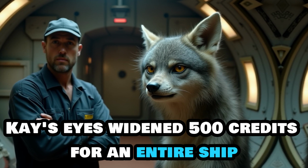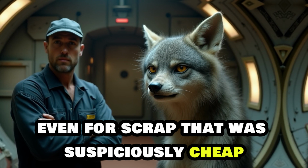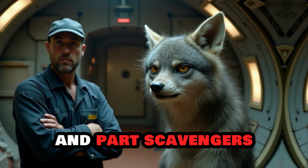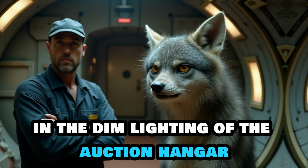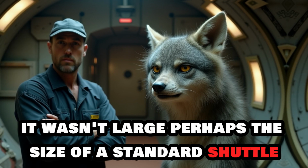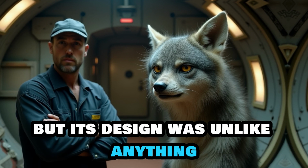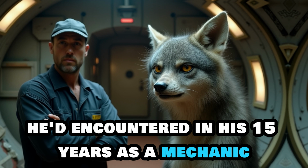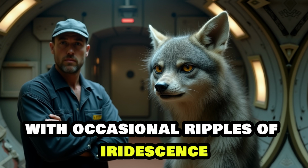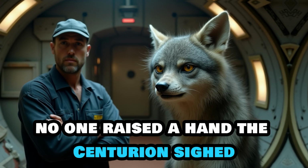Kai's eyes widened. 500 credits for an entire ship. Even for scrap, that was suspiciously cheap. He stretched up on his toes to see past the cluster of junk dealers and parts scavengers. In the dim lighting of the auction hangar, he could make out a strange, obsidian-like structure. It wasn't large, perhaps the size of a standard shuttle, but its design was unlike anything he'd encountered in his 15 years as a mechanic. The surface seemed to absorb light rather than reflect it, with occasional ripples of iridescence passing across its hull like oil on water. No one raised a hand.